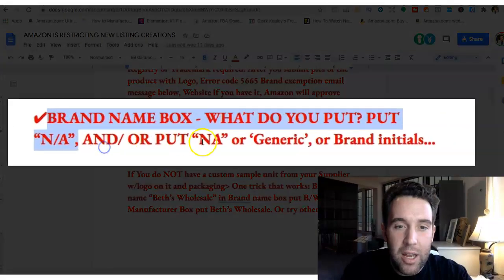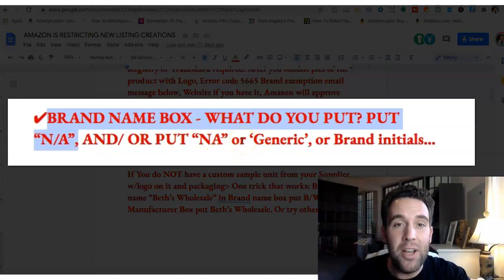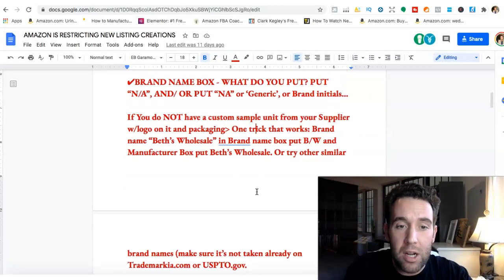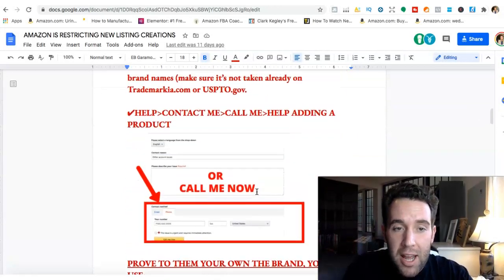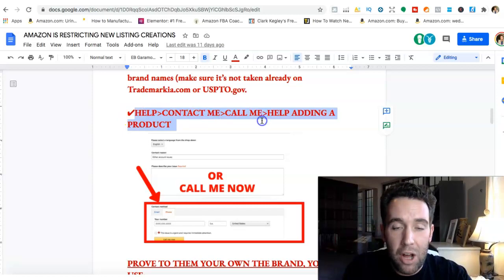We put NA or generic or your brand initials. That's kind of what's been working as far as getting your listing saved. But you should have a custom sample that has your logo on it. And then you're going to go to the top right of your seller account: help, contact us, help adding a product, listing and product listings, contact us, trouble adding a product.